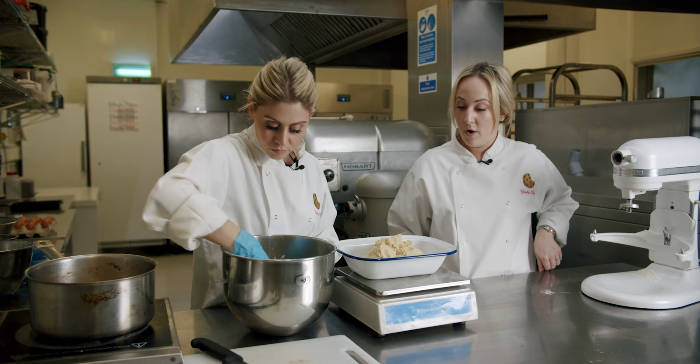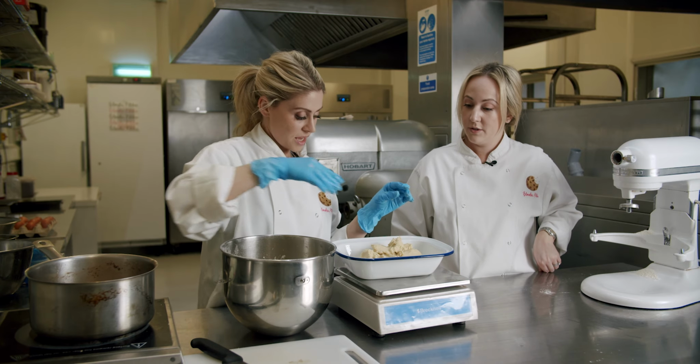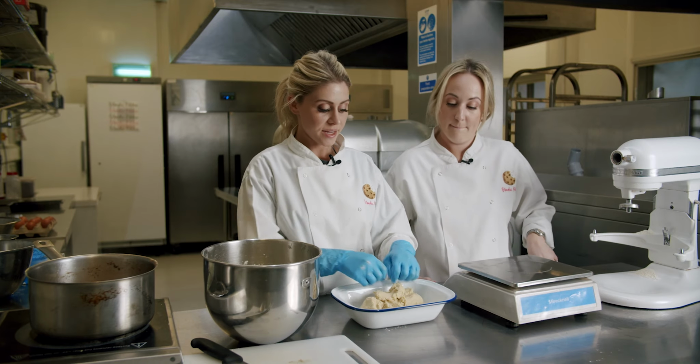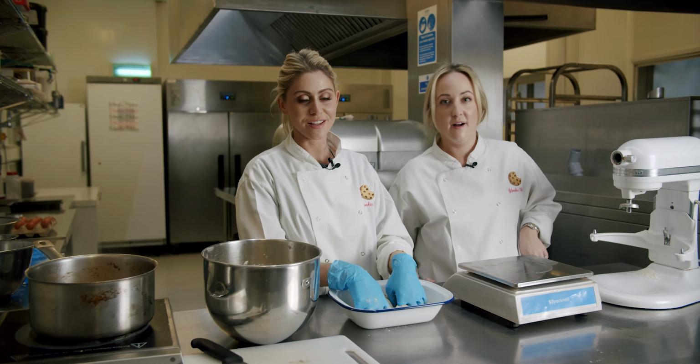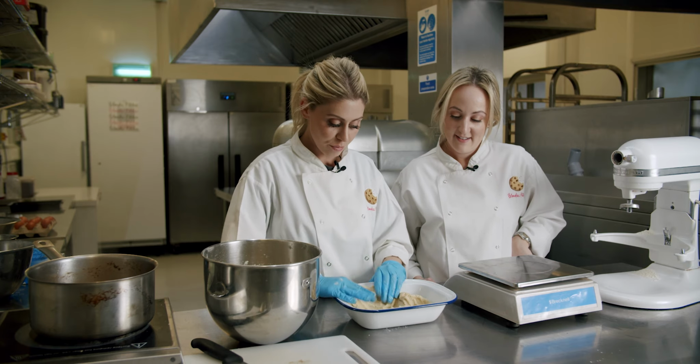So that's the base of our pie, isn't it? 600. 600? Yeah, 600. Perfect. So what I'm going to do is, this is so much fun. Oh, this feels... I love watching it, it's so squishy. I'm going to, with my hands, start pushing up the dough.